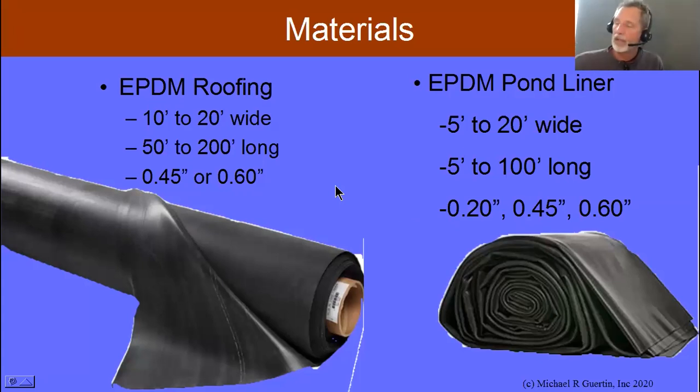And if you buy it in large rolls, like a 20-foot wide roll by 100 feet long, right now I can buy that for about 53 or 54 cents a square foot, which is pretty cheap. It's actually cheaper now than it was about 6 years ago when I bought a roll, which at that time was running about 75 or 85 cents a square foot.